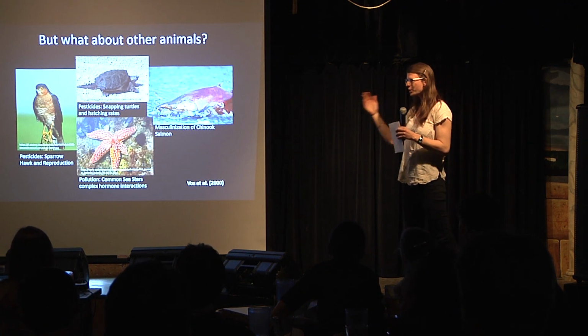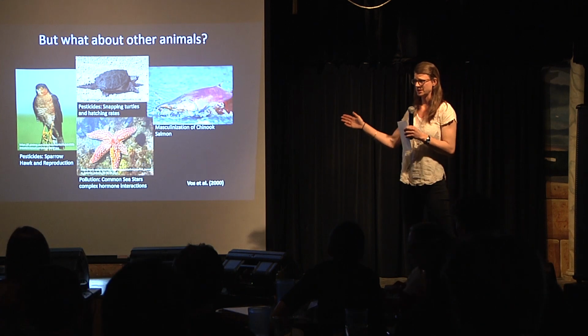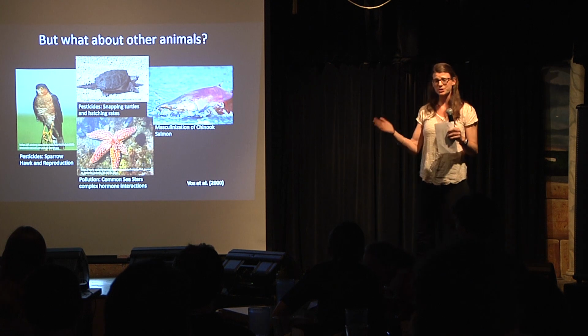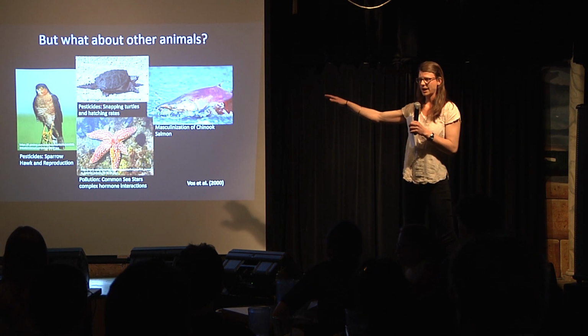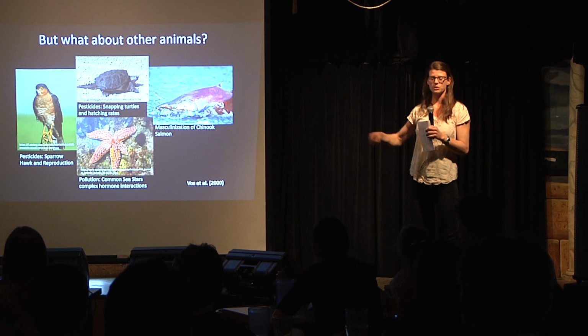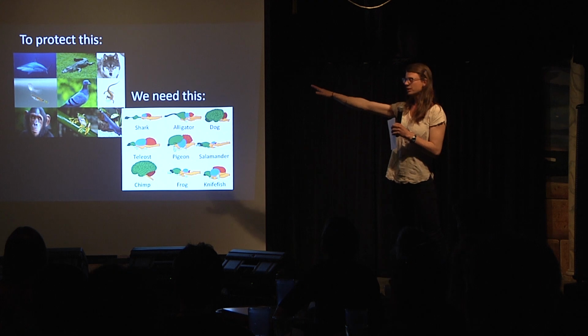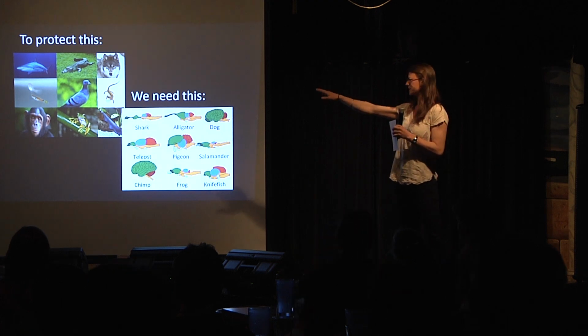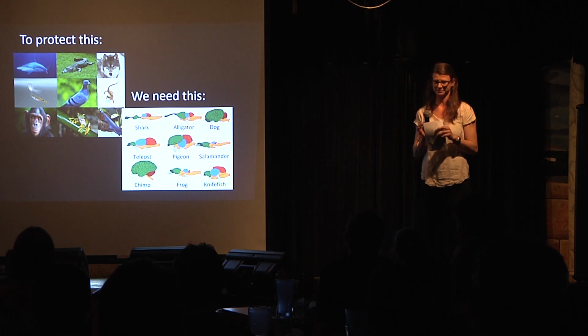So we know that these different EDCs affect many different species, and I'm arguing that you also need to care about these levels because none of these things interact with EDCs equally. And so understanding the underlying mechanisms that are affecting it will allow us to protect the general organismal level by understanding the mechanisms underlying it.